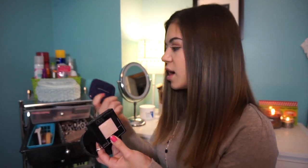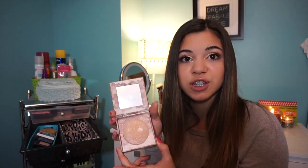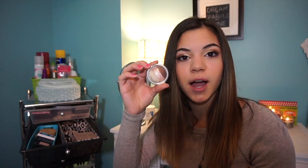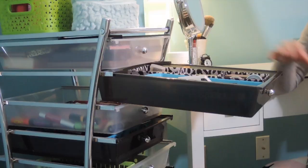So these are just old powders that I don't use anymore, or they're just not the same color. I used to use this one a lot. This is the Tarte Amazonian Clay Full Coverage Foundation. And also, I really like the Hello Flawless powder by Benefit. And this is the Naked Illuminated. You could just highlight your face with it, which is pretty cool. This is a little trio by Sephora. And this is just glitter. I love it. It's Space Cowboy by Urban Decay. This is Dandelion by Benefit, which I'm running out of.